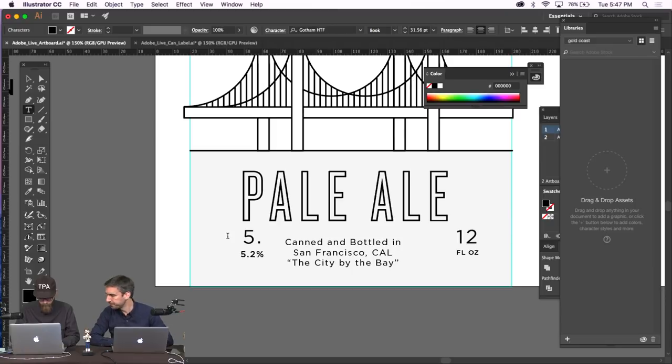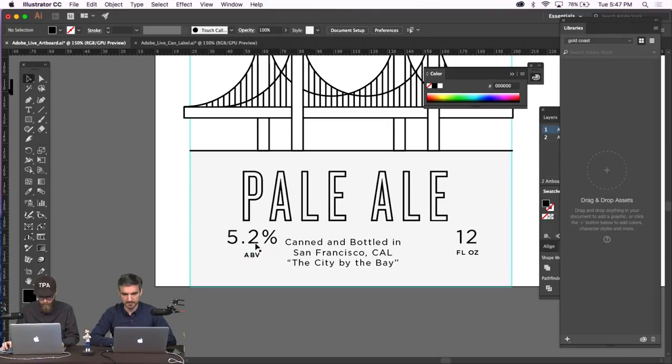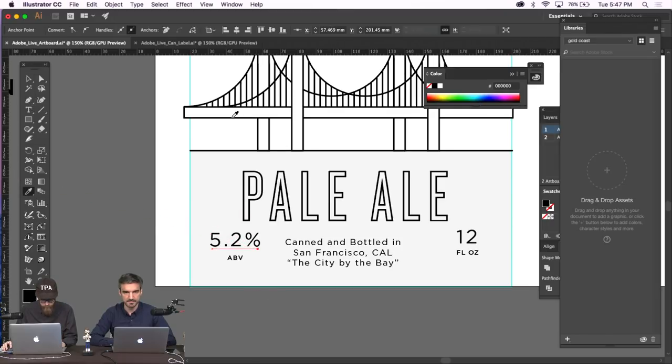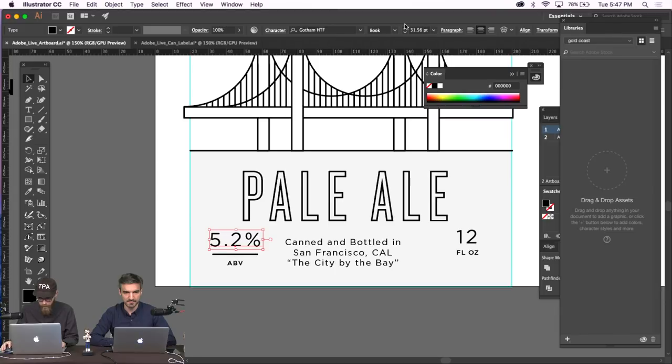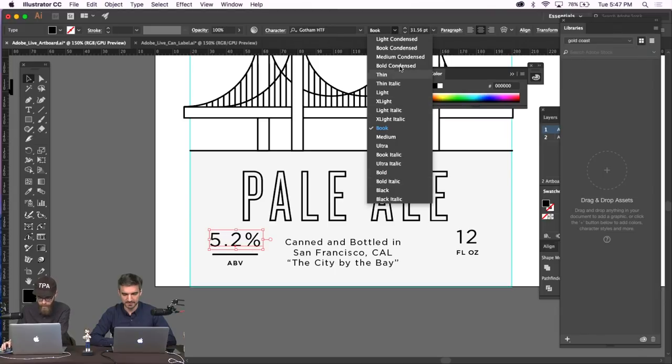Same size. I want there to be a little bit more hierarchy between these two. I'm going to grab that stroke that I'm using there, just for consistency. Actually might bring it back to the same size.